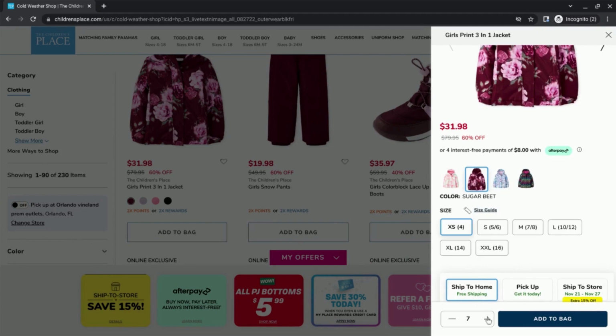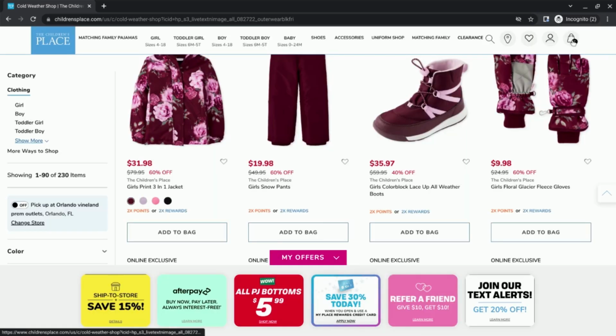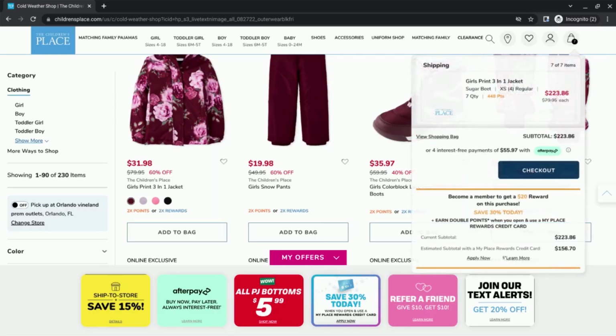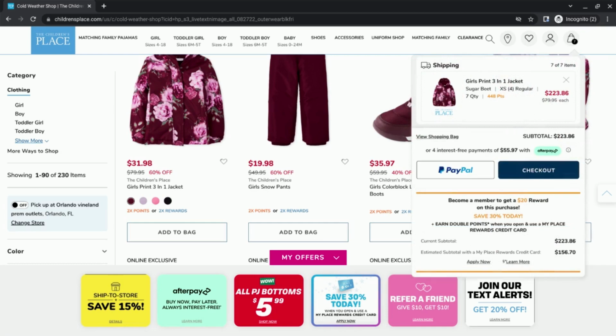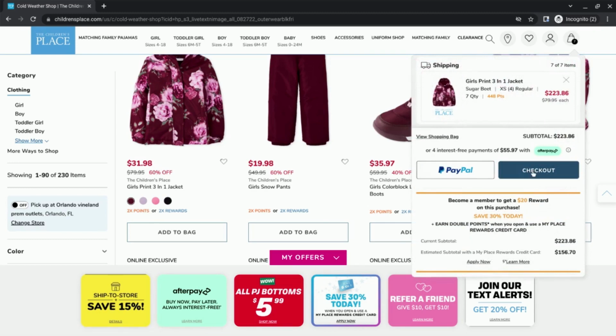I like for you guys just to find one item and just try to get it between that $200 and $250 mark. That way you don't search the whole website for a lot of different things. It would just be too much to try to get a lot of different things. But we're already at 223 right here, so we're good. We're between $200 and $250. So what we want to do is we want to check out. So let's go ahead and click checkout.